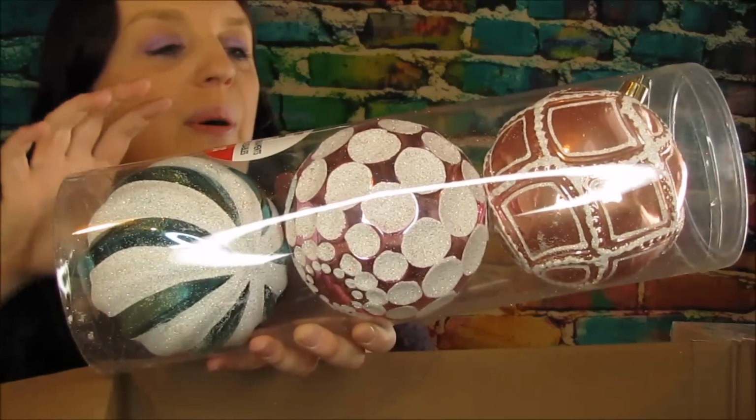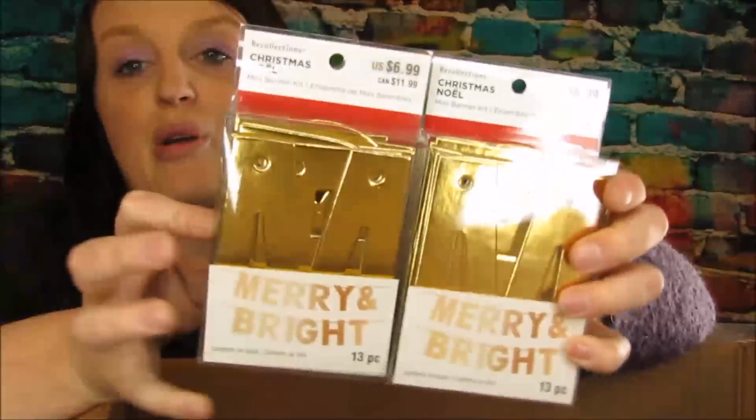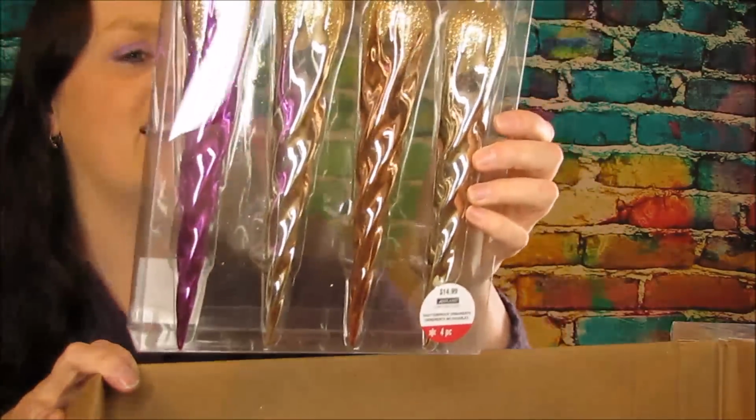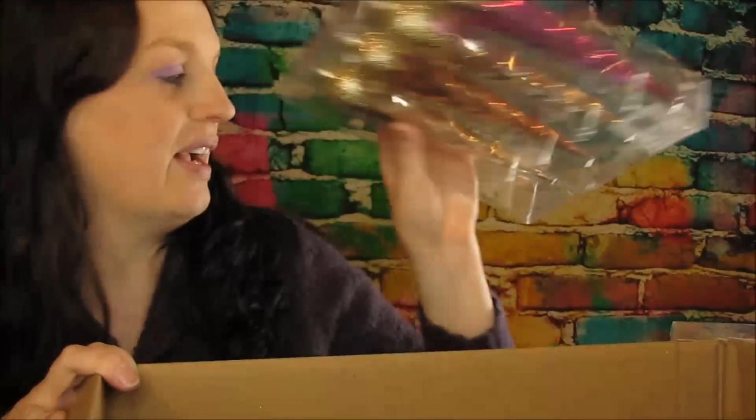I'm so excited! Okay, so I got some Shatterproof Ornaments. I got 3 different colors. It's a blue, a pink, and then I think they're both pink. No, one's a pink and one's a coral. So these are originally $19.99. They say they're Shatterproof. Oh, I'm so excited. I ended up getting some hanging things that say Merry and Bright. These were originally $6.99. I got some, I wonder if these are Shatterproof. Yeah, Shatterproof ornaments. It's weird how there's one purple and then the rest are gold. But these were originally $14.99, so I got those.